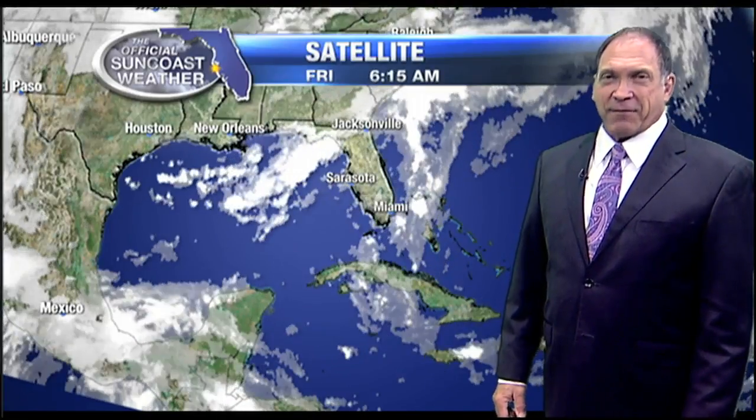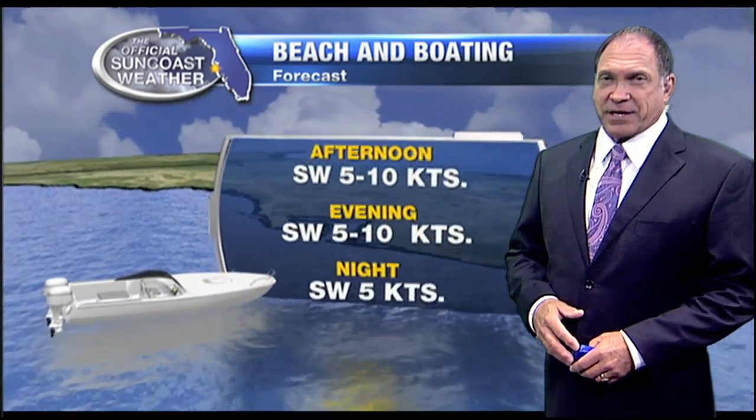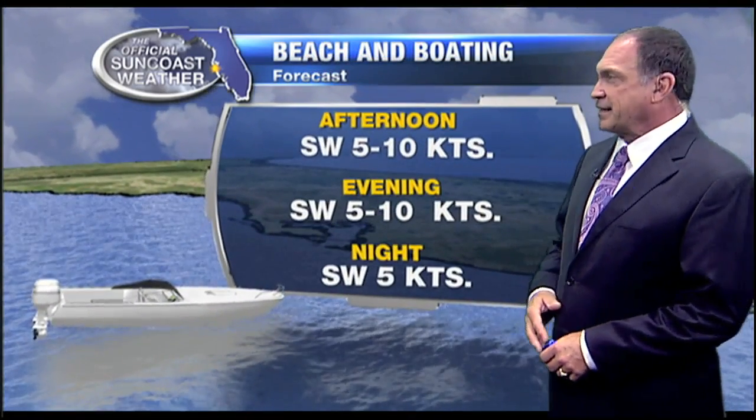Tropics look good. I can guarantee you there will be no tropical issues with any kind of weather over the course of the holiday weekend. In fact, it doesn't look like we'll see any development there until possibly mid-month, something like that.